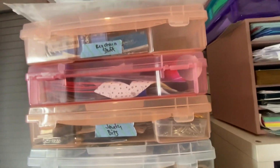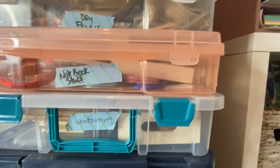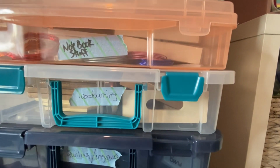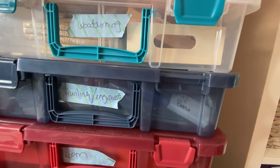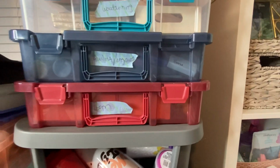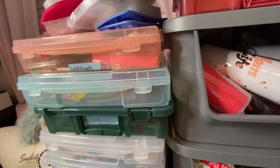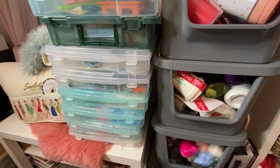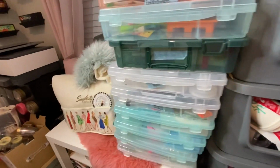So most of them are labeled though, like jewelry stuff, flowers, notebook, wood burning, engraving, loom. This is embellishments, soap making, and then the rest of that is all molds, different molds. And that is my sewing machine right there.